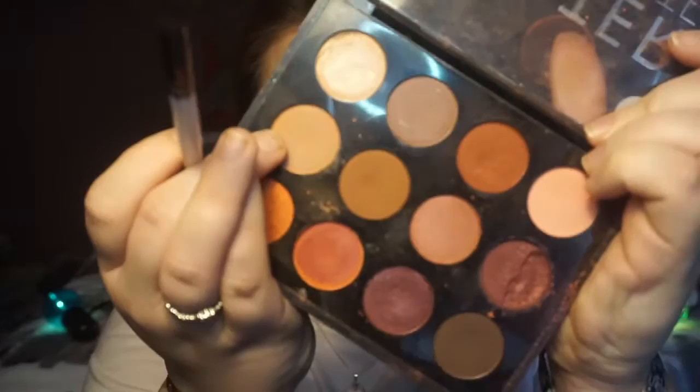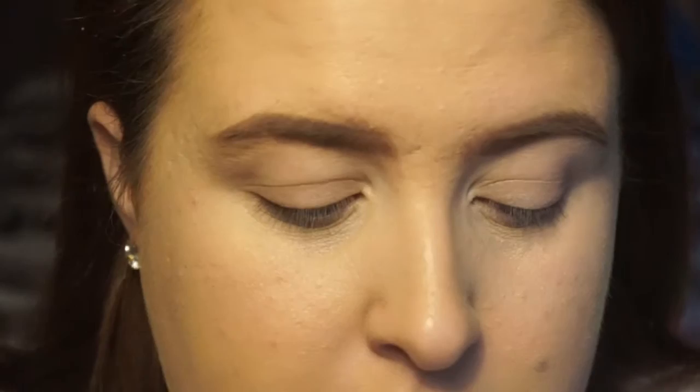So I'm going to go in with this shade first, this one here. Actually, you know what? I'm going to move these in. So, I'm just going to do the transition shade first. I'm just going to blend that across the top of the eye, across the whole eye.